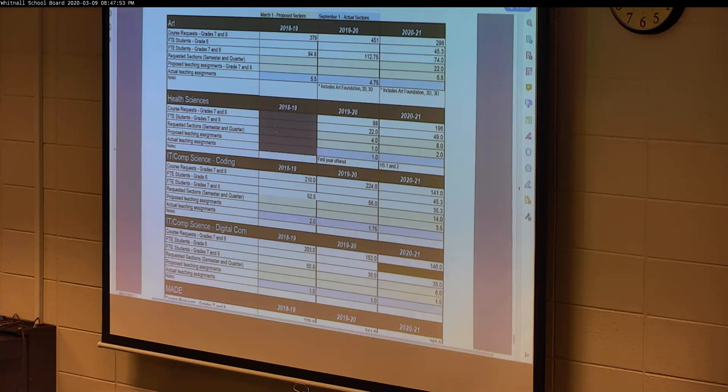And so that's one of the factors. Art's a good example of that, where art was at a 4.75 staff this year and it's at a 5.5, which is a full staffing because every 6th grader is also being put into that one.